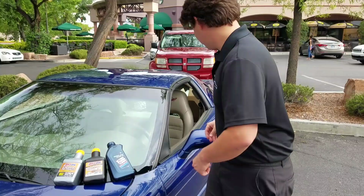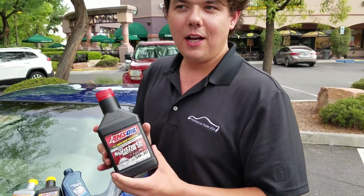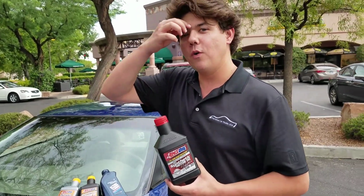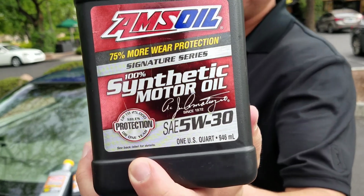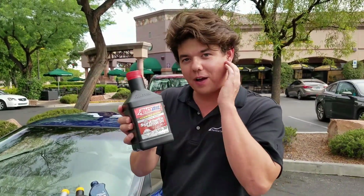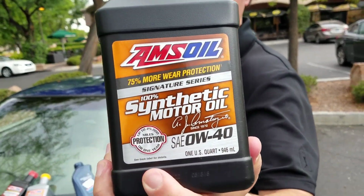My car comes with a 5W30 from the factory, and recently the C7 Stingray just updated their technical bulletin to 0W40. So this is what came in 2014 to 2018. Any of those Stingrays came from the factory with 5W30. Now it comes from the factory with a 0W40.